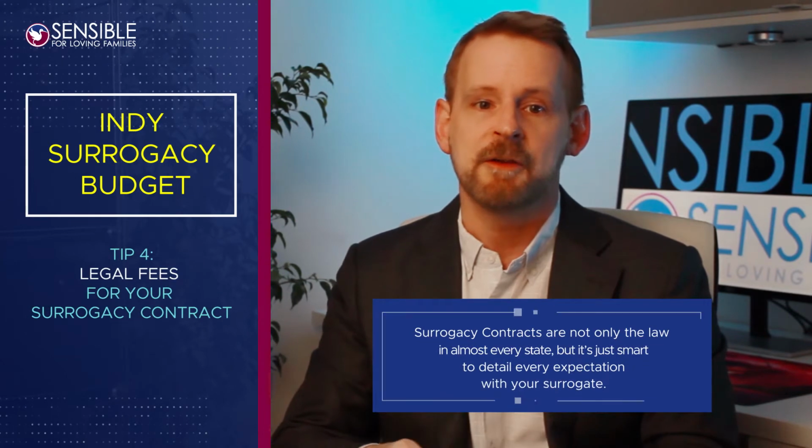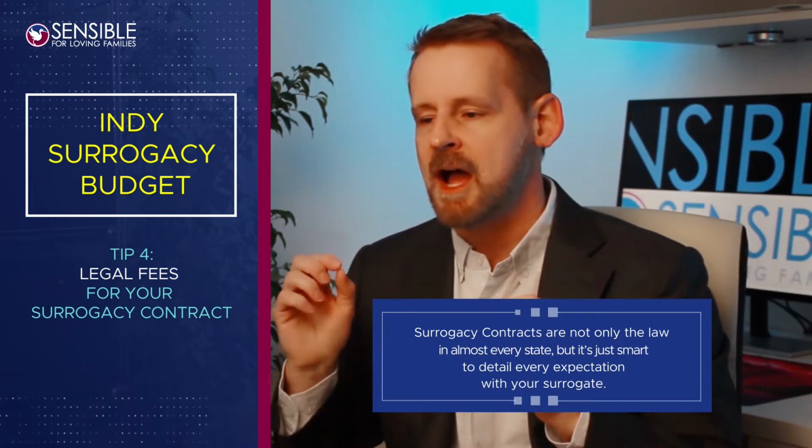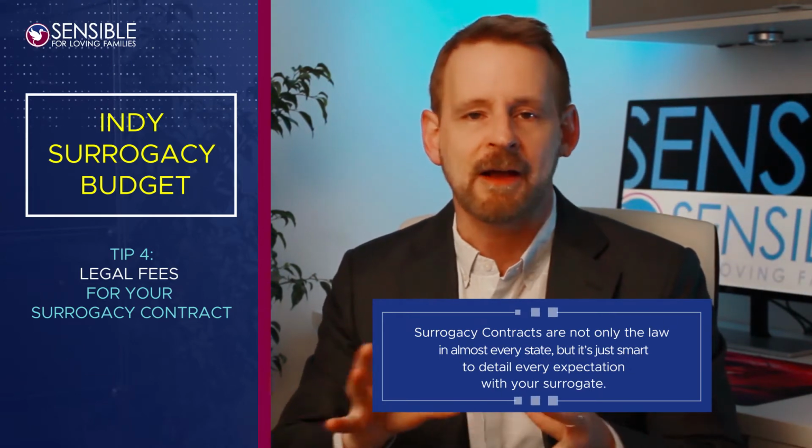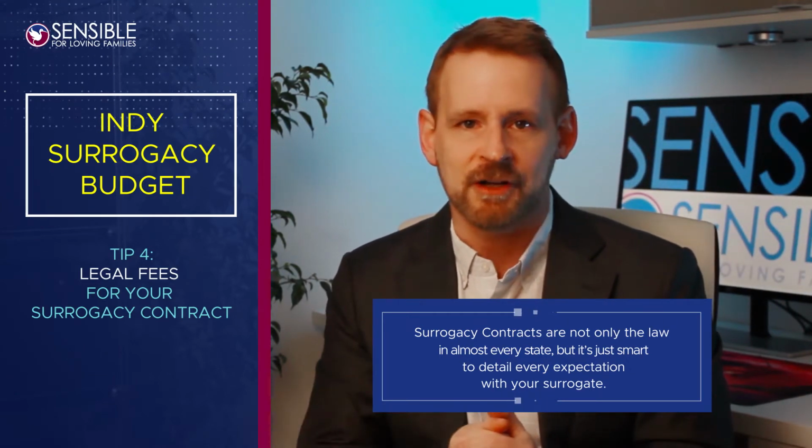So the third component of your budget is going to be legal fees. And legal fees are absolutely required, although a lot of couples think that they can somehow save money by not having a surrogacy contract.